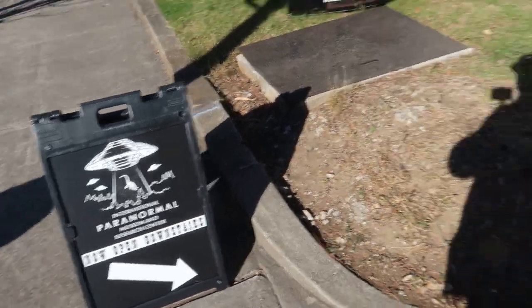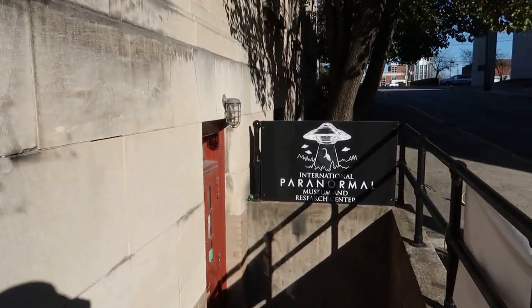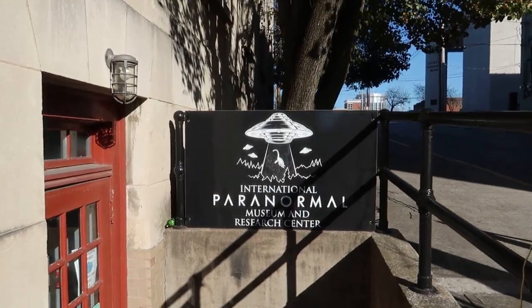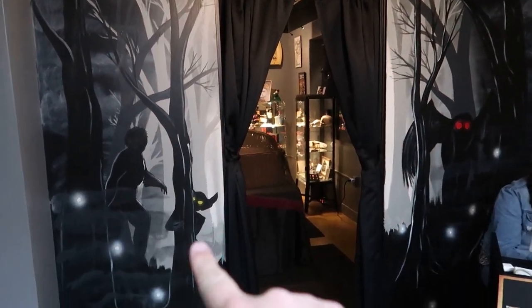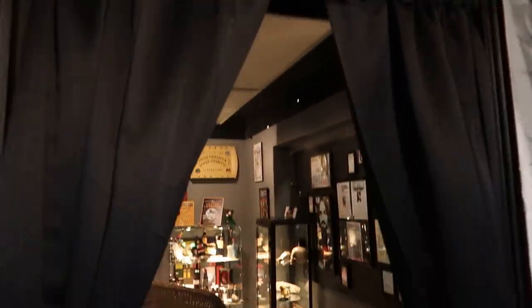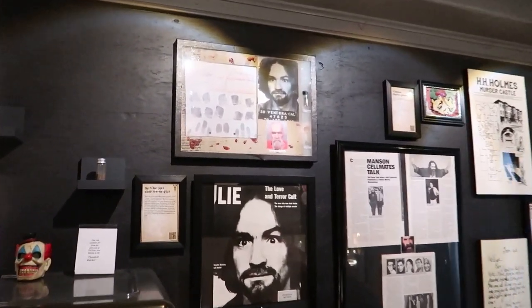The museum is down the stairs. We head down the walkway here. Love their logo there, the Loch Ness Monster being abducted by aliens. There's the entranceway there. We got Mothman. That's one of the Hopkinsville Goblins. UFO. Looks like they have added some true crime artifacts.